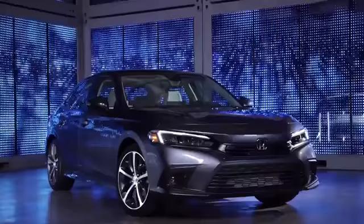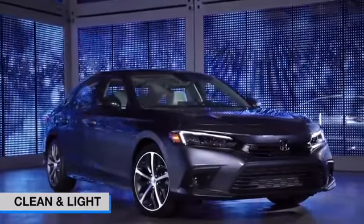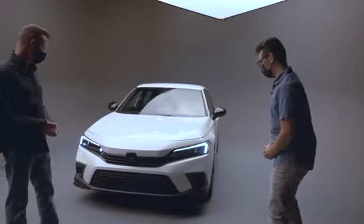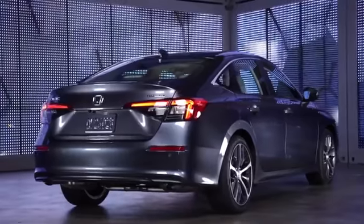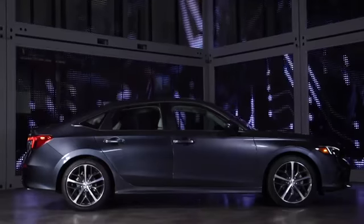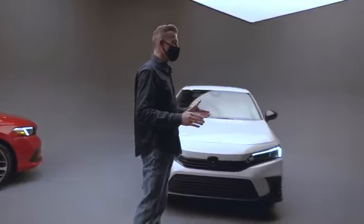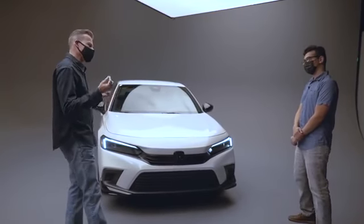So they came up with the concept of clean and light or clear, and basically they wanted to create a more athletically sporty styling for the Civic. It looks really aggressive. It looks a lot wider, longer. Is there any physical dimension changes here? Well, funny you say that, because most people, when they see it, they think that it's larger than the current generation, but it's actually the same size. Just a little bit longer, but it's the same height, it's the same width, but these wonderful design elements really created this really sporty, sophisticated styling.